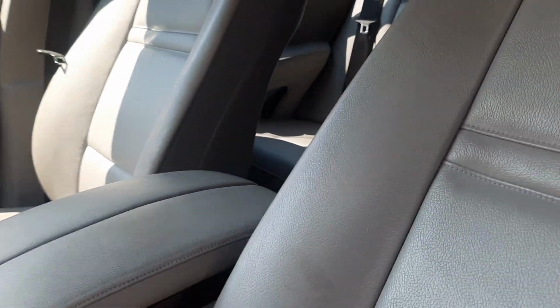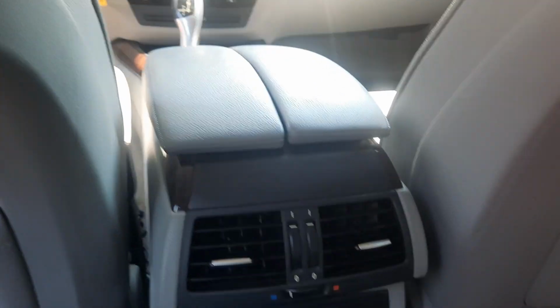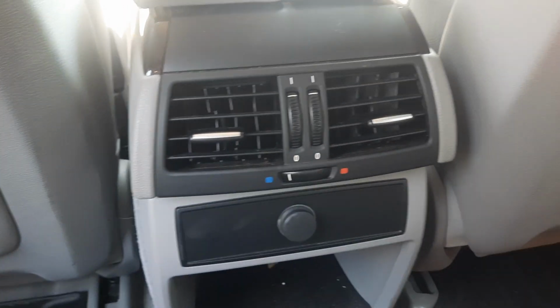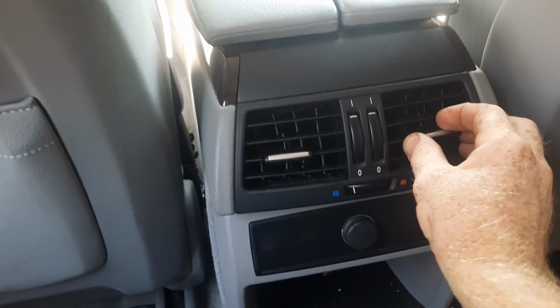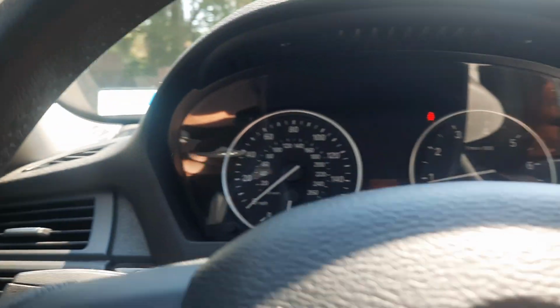Okay, we're going to jump in the back seat real quick. Well, I'm going to unlock it. Nothing much back here to demonstrate. We have the rear AC. It is nice and cold. We can do the windows from up front, which makes more sense. And we're going to get inside because it feels like it's 500 degrees outside.